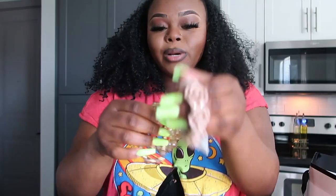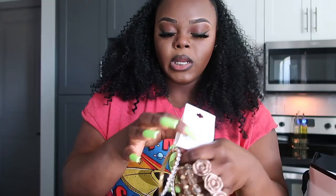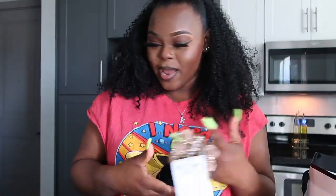But last but not least, I did buy these little bracelets. If you know me, you know I stack up with bracelets. Like, I love a bracelet. And it was buy one, get one free. So I did get two of the same ones because I like my arm to be bracelets ready, okay?